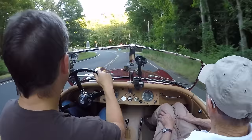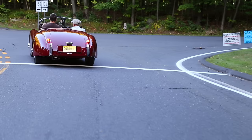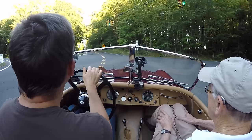And now here we are on the brakes. Oh, look! Another classic car. So this is the indicator here? Yeah, that's the directional turn signal. Oh, green. Oh, come on, that's it. Oh, he's turning. Off we go.